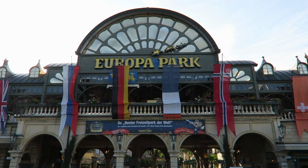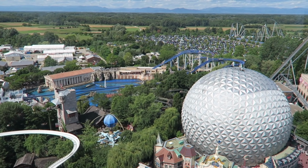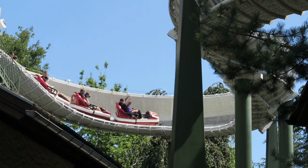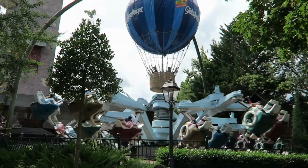Europa Park is an absolutely massive theme park resort located in Rust, Germany. The park is known for its world-class themed areas and dark rides, as well as its 13 roller coasters. Now, I will warn you guys that most of this park's attractions do cater towards families, and therefore they don't have the most thrilling rides and coasters in the world.